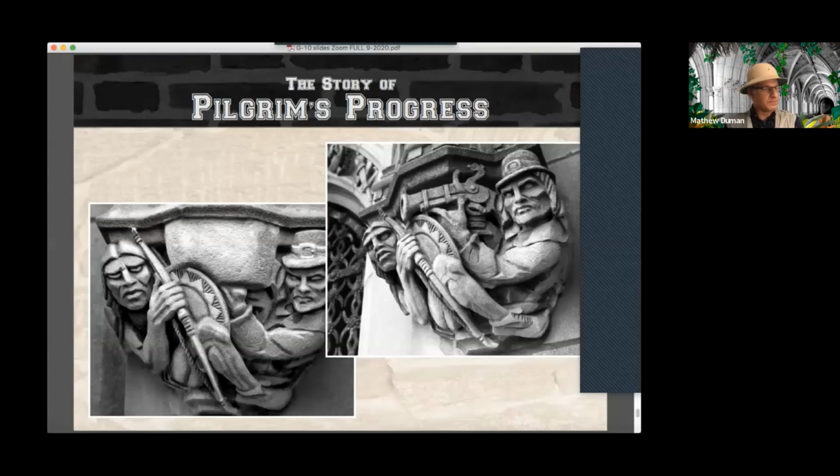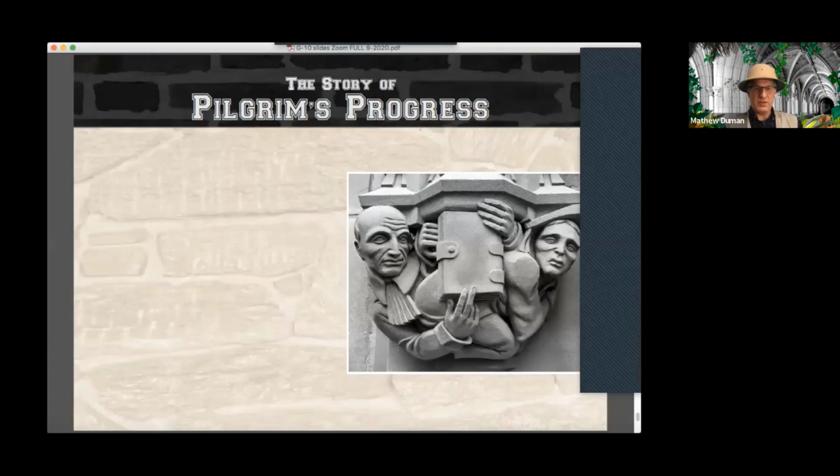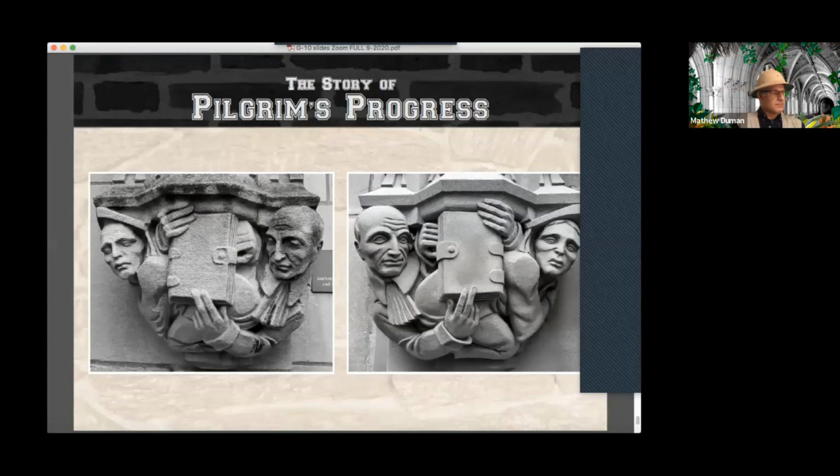It was replaced by this, a grotesque depicting a tutor and a student, which is a mirror image of the original grotesque on the opposite side of the gate. Note how the book they're holding is backwards in the new version on the right. All I can say about this is, if Marty McFly from Back to the Future has taught us anything, it's that you can't change the past without ruining the present.